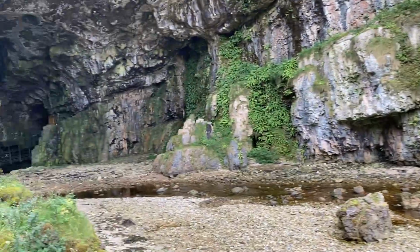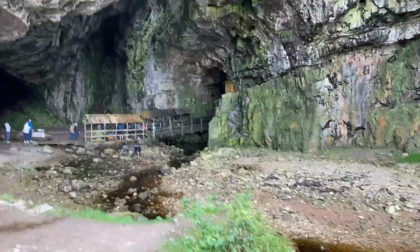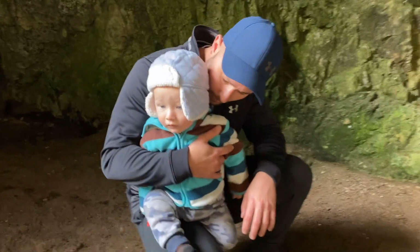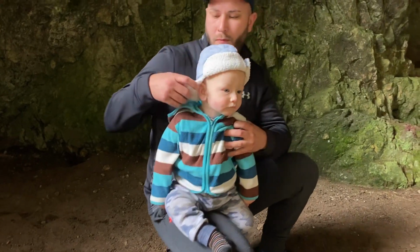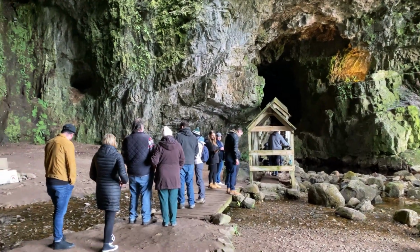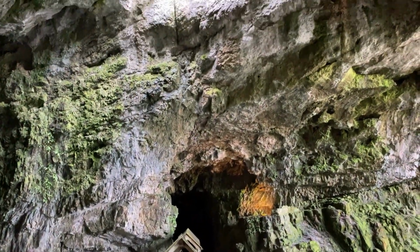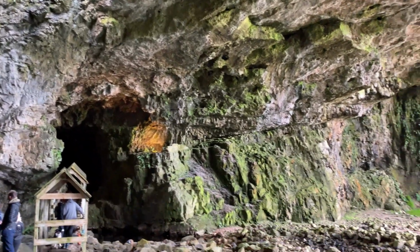because of COVID-19, you can't really go in with more than one family. It's quite a small space, so you need to wait until every couple or every family has seen it, taken some pictures, and gone out. So I just want to point out that if you decide to do the cave, it takes a little bit longer. We were waiting about 40 minutes to get in, and the whole experience maybe takes you 5 minutes. So you need to ask yourself if it's worth it, obviously.